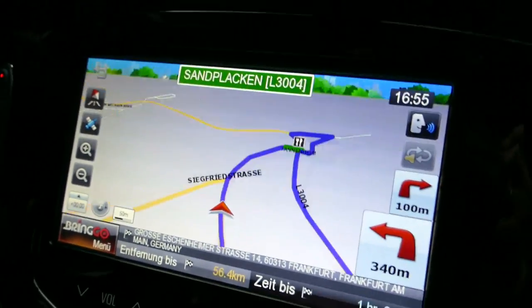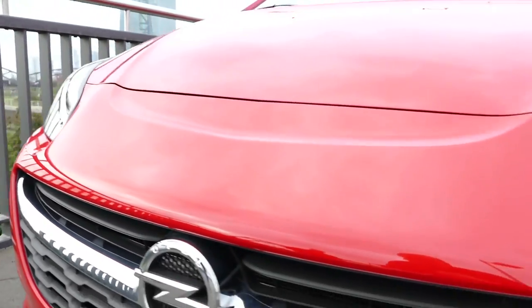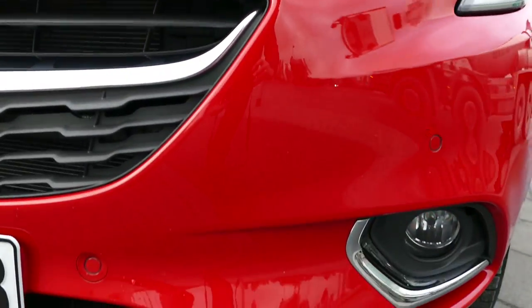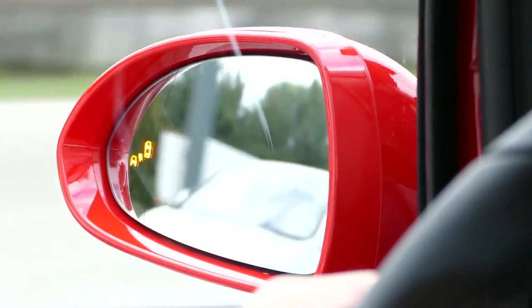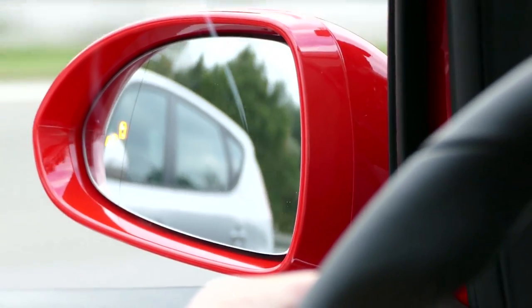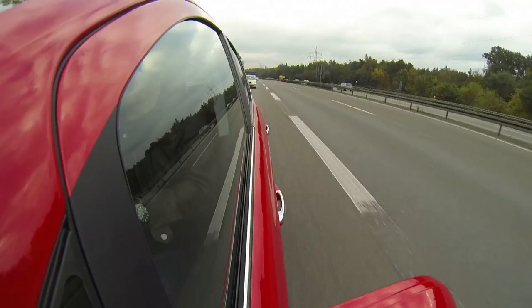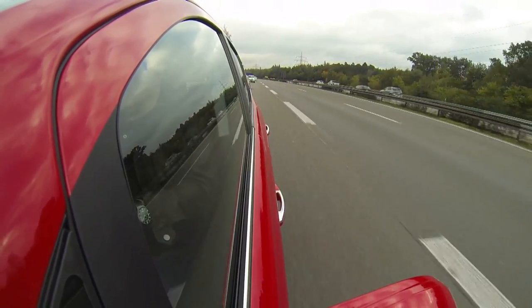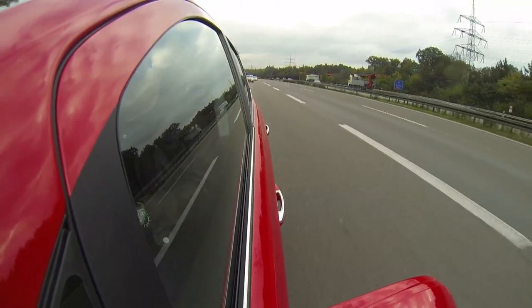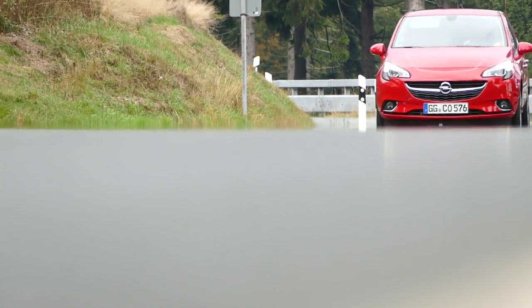Opel must improve. About the other technology, you can now order bi-xenon headlamps with cornering light, a blind spot warning system, and a front camera with traffic sign recognition. Same for the lane departure warning, a high beam assistant and a distance and front collision warning. In an emergency, it shows a red warning signal in the windshield.